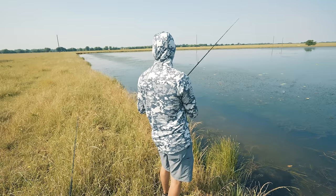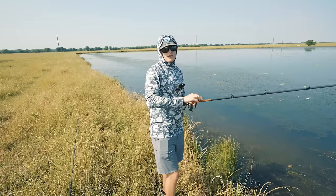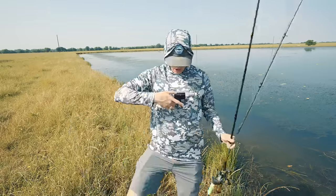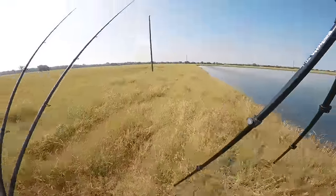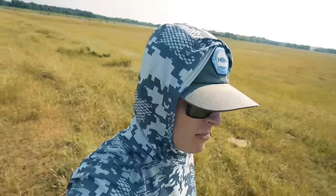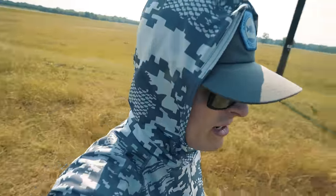All right, no fish on those few casts, but I kind of have some confidence to keep trying it. Gonna restart the clip here. I do that every once in a while just to make sure my files don't get corrupted, because I don't want to have a long clip and then find out the file is corrupted.